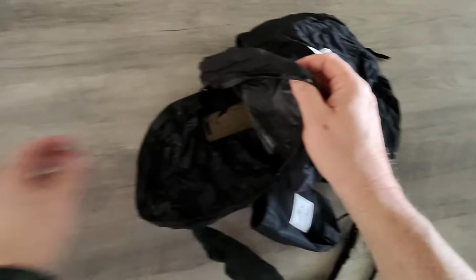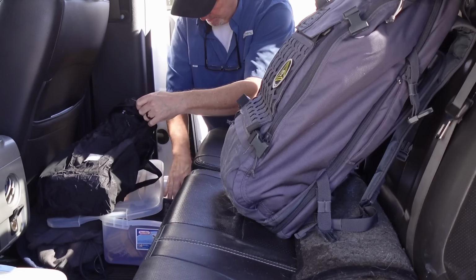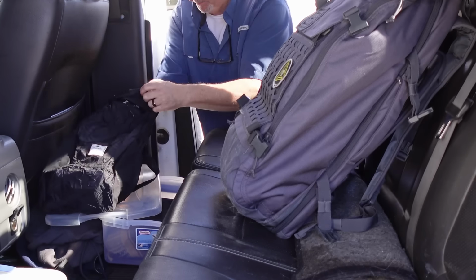This could also be useful if you're in a get home situation. You've got a friend or a coworker in your car with you that doesn't have a bug out bag. You can offload some of your gear to them, or even add a little bit that you already have in your car into that backpack, and they could carry some stuff as well.